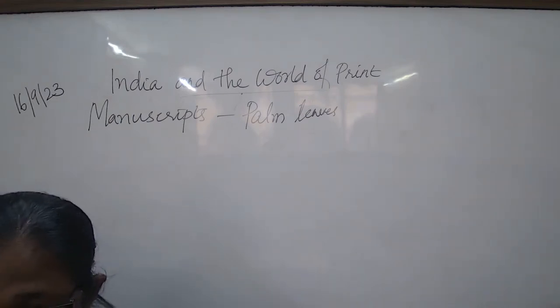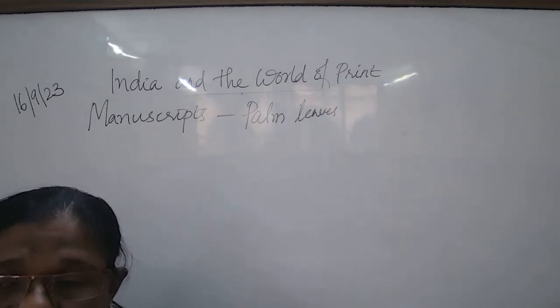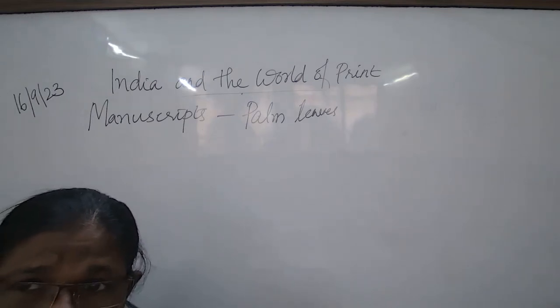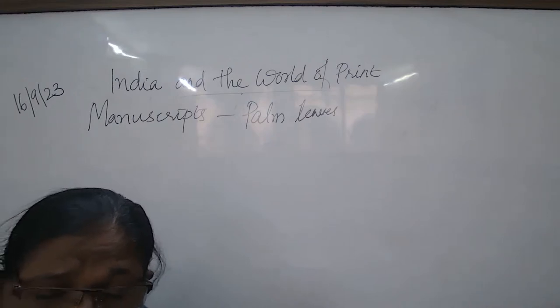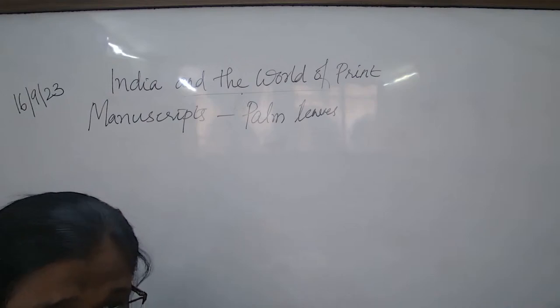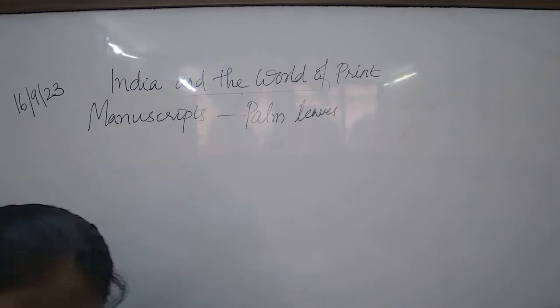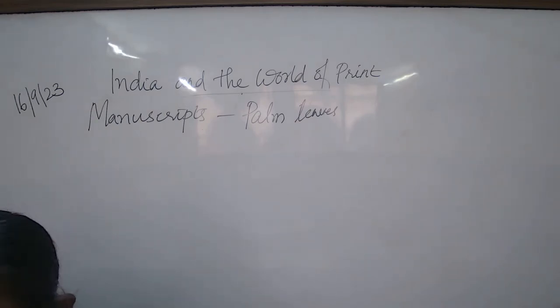Konkani is one of the languages, a variant of Marathi. Actually, it is practiced or taught by the Goans. Okay. In 1674, about 50 books were printed in Konkani and in Kannada. Okay. Konkani and Kannada. These were on paper.